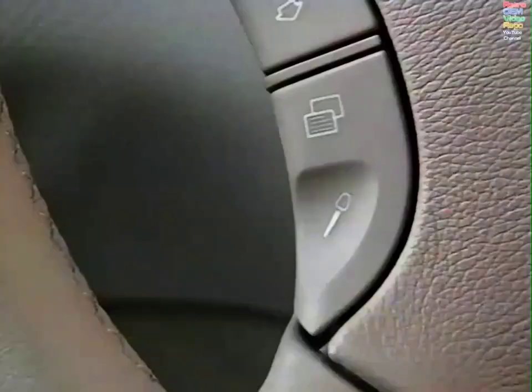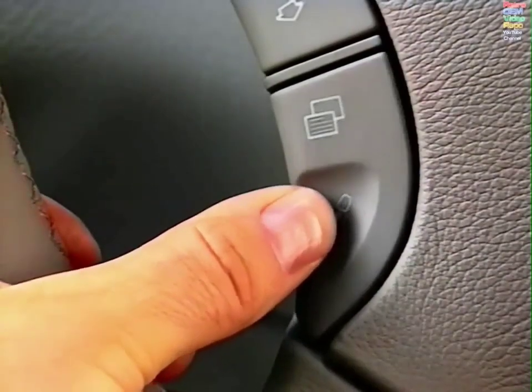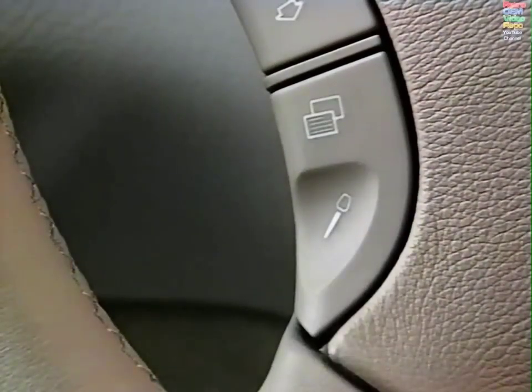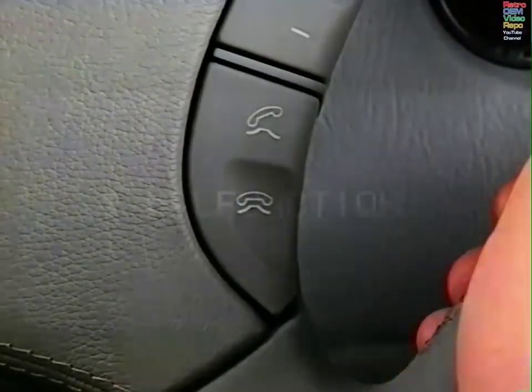Another simplification is the Linguatronic voice control system for the telephone, which is activated by this button when the radio is on. This allows you to make telephone calls without taking your hands off the wheel. Dial number. The number, please. 0711170. 0711170. Dial. Speak simple commands and the connection is made automatically. You end the call by pressing this button.